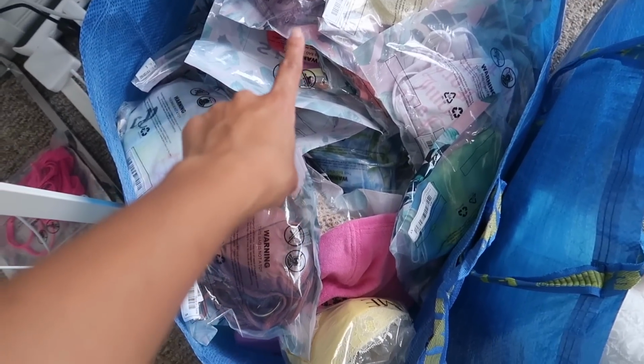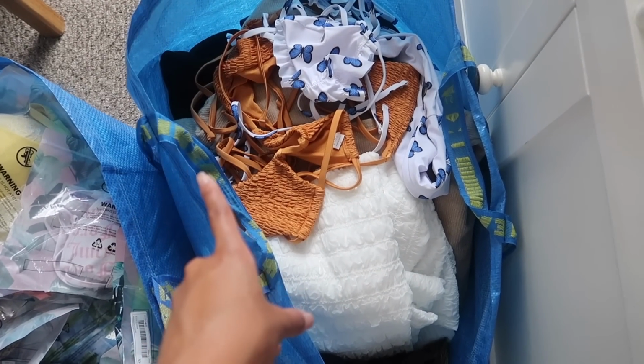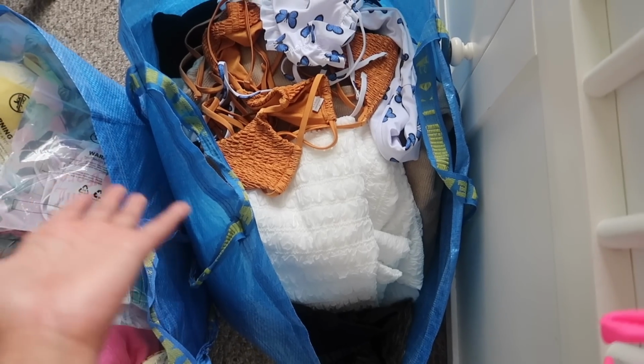Are going in my Poshmark. I have to shoot these bikinis. I still have to shoot these bikinis, and then these are going to the thrift store. I'm just gonna donate it to the thrift store, either Salvation Army or Goodwill.